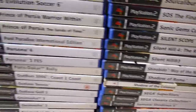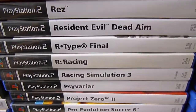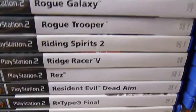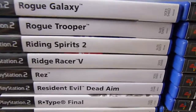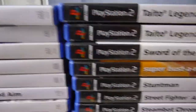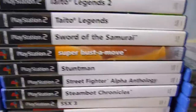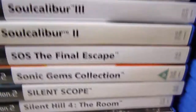Also another classic game, R-Type Final, another great shooter, horizontal again. Got a decent version of Rez. It's worth picking up if you've got a PS2 and you don't want to go for the expensive Dreamcast version. Taito Legends 2, that's a good compilation, and Taito Legends, classic Taito action there.